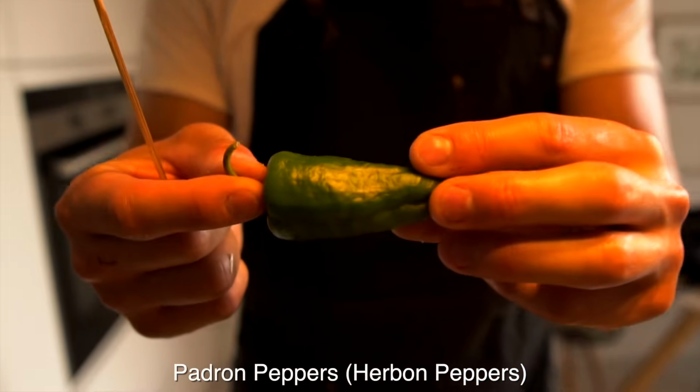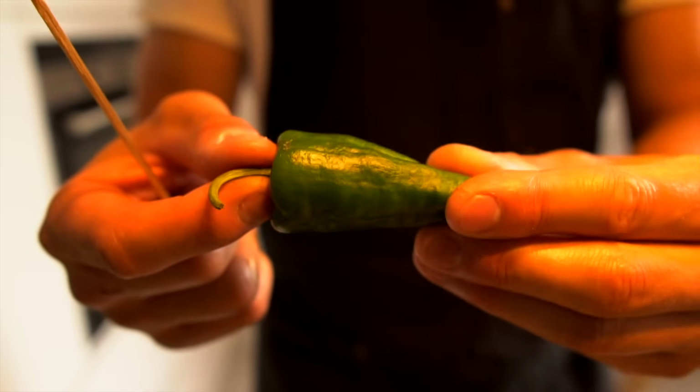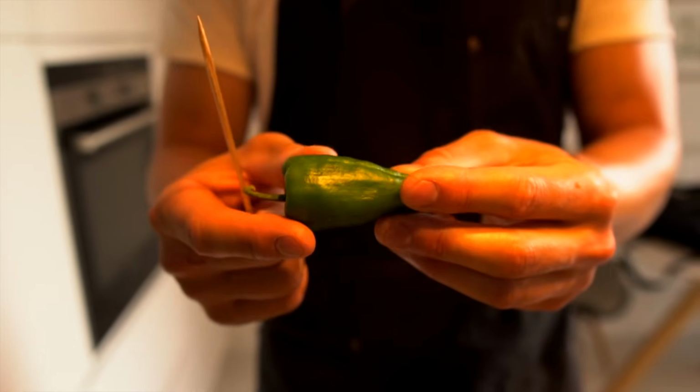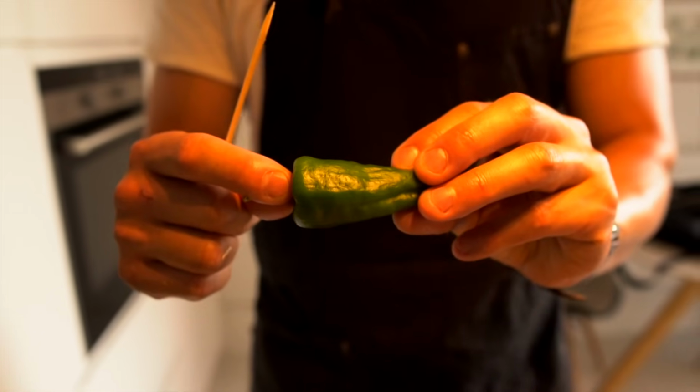Next on the menu is these beautiful padron peppers. Green ones we also found on the market today. So these are going to be skewered and grilled so they get a nice char. And serve them up with some soy sauce, maybe a little bit of bonito flakes as well. And they're going to be super tasty.